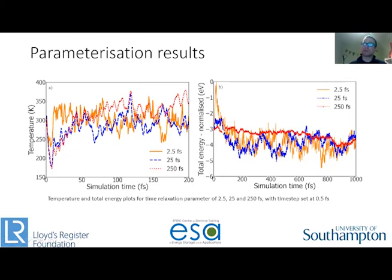And you can see a similar thing on the right. If you didn't have a thermostat, you would have a total energy that basically stayed at its original value. And what you're getting with the thermostats is a much more noisy exchange of the total energy as the system tries to control the temperature. So for this reason, because it was the least noisy option that actually brought the system to the correct temperature, ongoing work went with the 25 femtosecond time relaxation parameter.